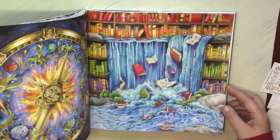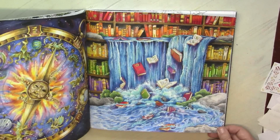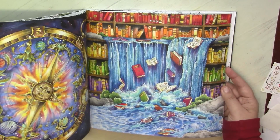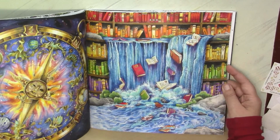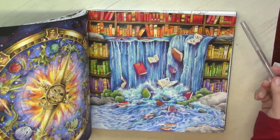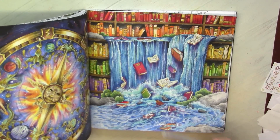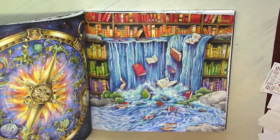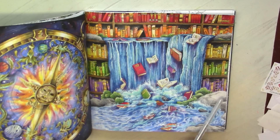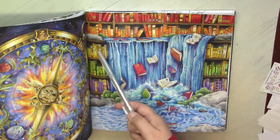Well, this one, honestly, I didn't plan to color until I was asked, because I saw many beautiful variations of this page and I wasn't sure that I can do something beautiful myself. Then I started to look closer here and I decided to start from shelves. And if we have the waterfall, the thing which we usually connect with waterfall is a rainbow, which we can very frequently see above the water. And I decided that I can use this idea for doing rainbow shelves.